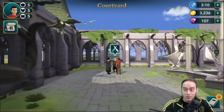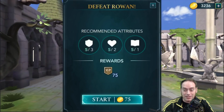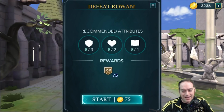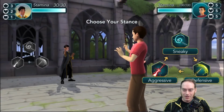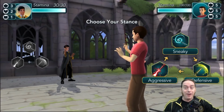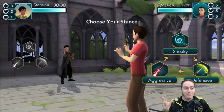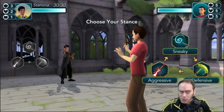Okay, we have a new thing. We get a little duel tutorial before we have to do it against Marula. Is it going to require... Okay, this is, I think, going to be similar to the rock, paper, scissors conversation mechanic. But let's try out dueling. Oh, okay. Choose your stance. So, it's very much rock, paper, scissors. Aggressive, sneaky, defensive. So you have to try to guess what they're going to do with a little Rochambeau. All right.